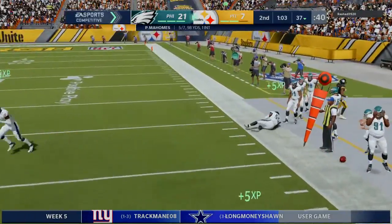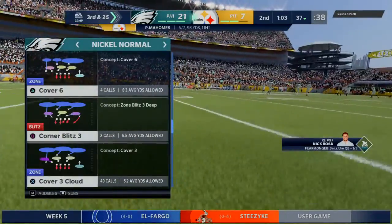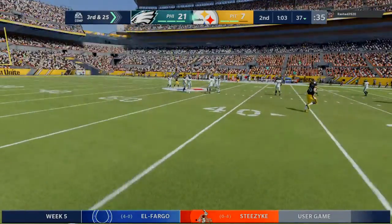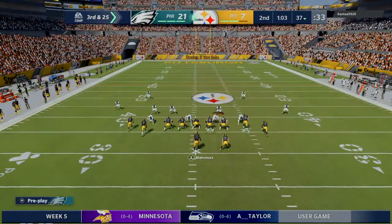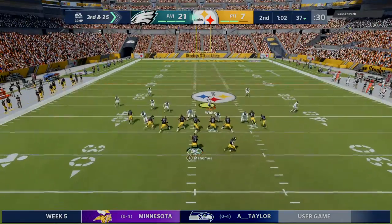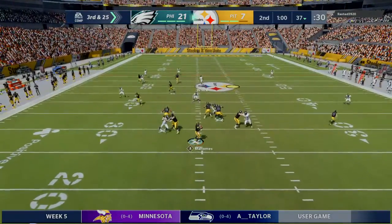His throw incomplete. Mecole Hardman the intended target, but now it'll be 3rd down. To this point, I've been impressed with the work defensively. They have not allowed a lot of receivers to run free. And there's another example, another incompletion.